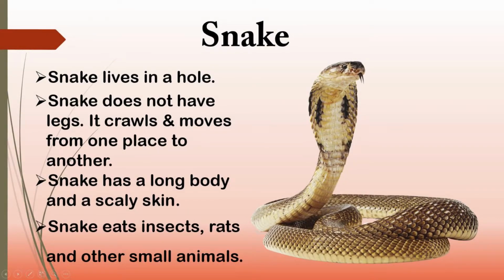This is a snake. Snake lives in a hole. Snake does not have legs. It crawls and moves from one place to another. Snake has a long body and a scaly skin. Snake eats insects, rats, and other small animals.